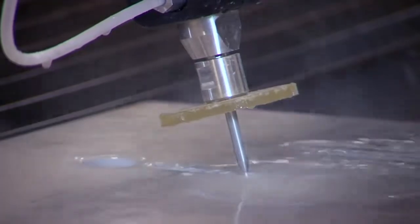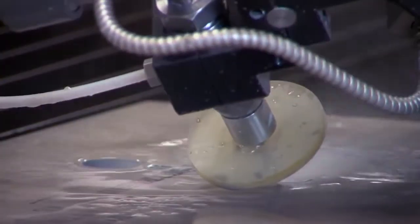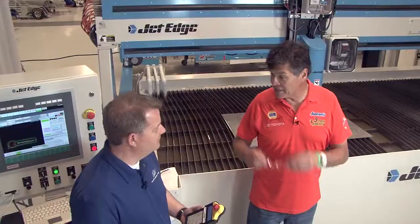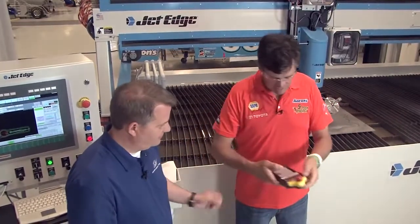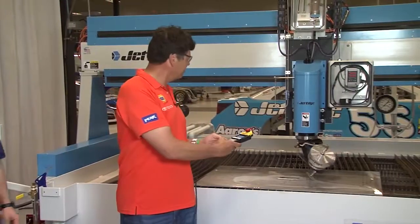I can imagine that 5-axis is really going to be useful. It is. We will be able to reduce taper on parts, cut bevels, and other intricate parts. Our engineers are excited about having this new capability. Believe me, us drivers and pit crews cannot wait to see what you come up with. How about let's cut something?